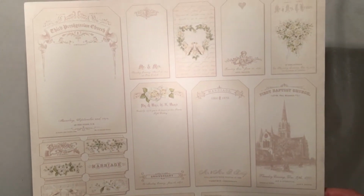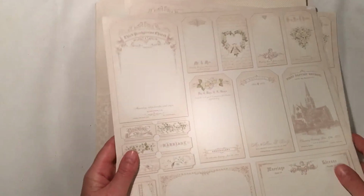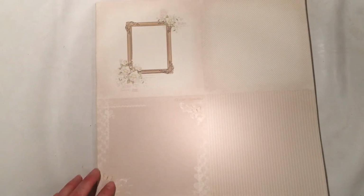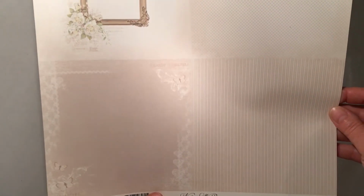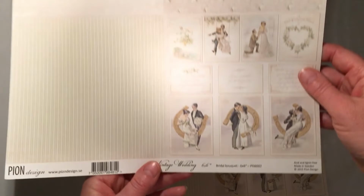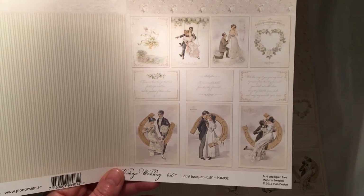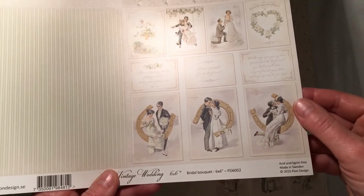They are so pretty, all these tags. So I got a few of these sheets with the tags on it. This is like the smaller squares, again Vintage Wedding. Hope there's not too much glare on these. So I've got a few of those. This is another one. These beautiful, sorry, this is not the best lighting, but it's the best I can do down here.